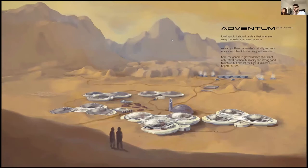This is the vision for the project. It is not updated with our latest city design, but it's somehow similar in the fact that we envision something like a positive future for Mars, where you could actually have these glazed domes that bring in sunlight, and you could have this connection to the outside and to nature. And just by the way, the two people in front have spacesuits, but they are very lightweight already. So they are very stylish spacesuits.